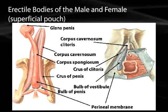Then there is a vestibule of the female called the bulb of the vestibule, and then there's a portion which attaches to that called the bulb of the penis. In the female, there are two separate portions because they never fuse together as they did in the male. And in the male, they fuse together and encompass the urethra.